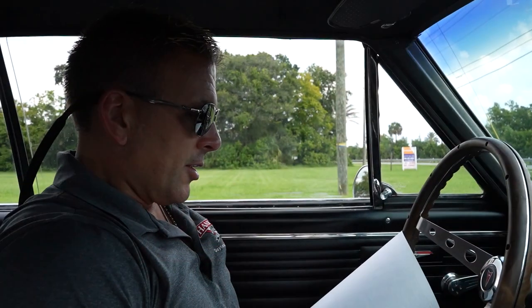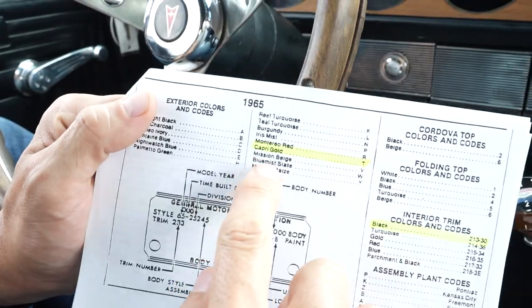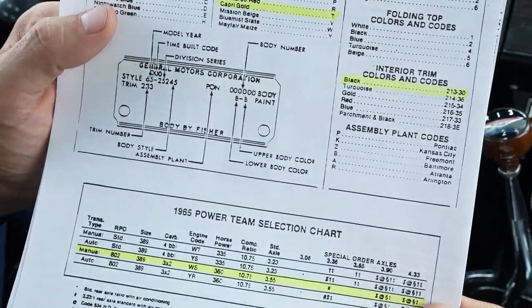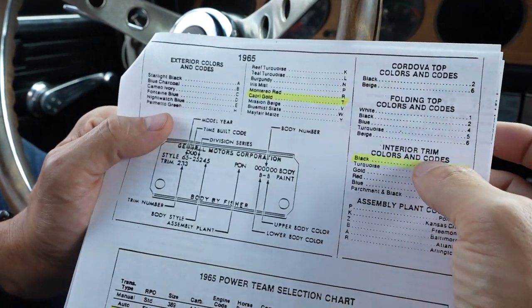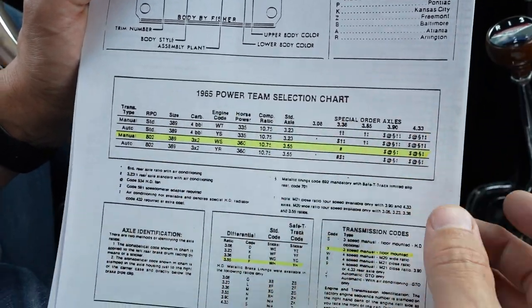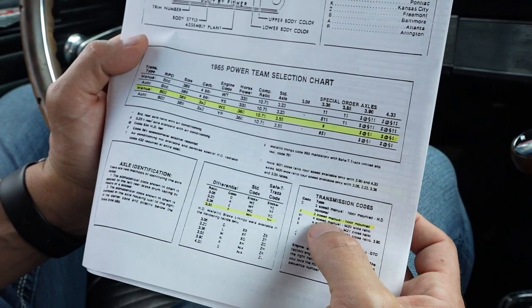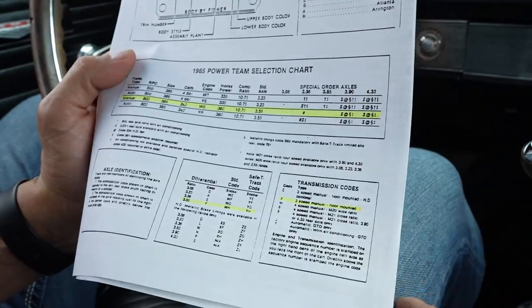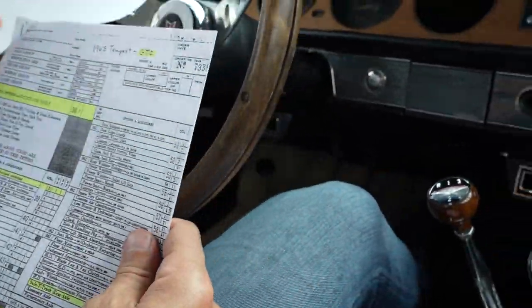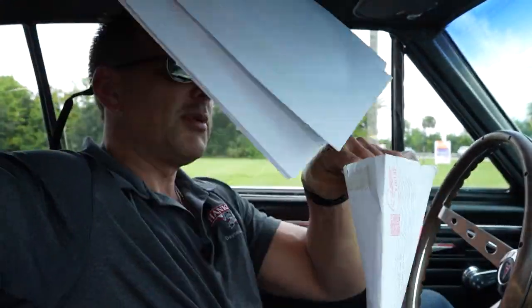Let's set our 65 GTO down on the ground. We'll take it on a test drive and show you how the car runs out. Let's start with the important stuff first, PHS docs. Okay, Capri Gold, that's the color of the car. Black interior. 389. I think I said it already, but this 389 is out of a 66, so it's not the correct 389, but it is the correct motor. It started life with a 3-speed manual, but it now has a 4-speed manual. Okay, so the PHS docs will come with the car, and also there will be a photo on our website. Let me stick these back in here.